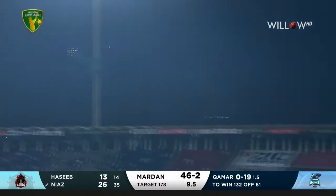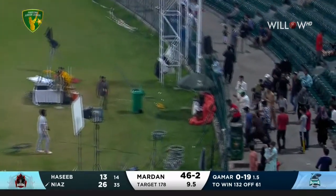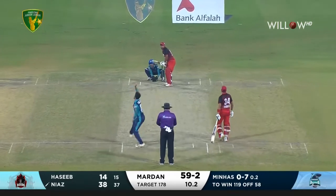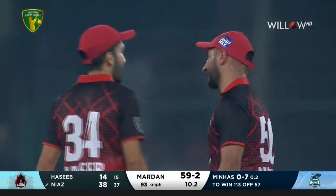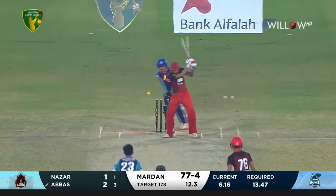Again, same result. In fact, this is even bigger. Probably one of the longest and biggest sixes in the PJL. Yes, keep going. Yeah, now he's in. Just remember how the great Chris Gayle would do it. Have a look.